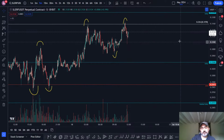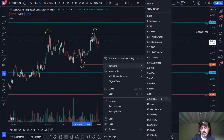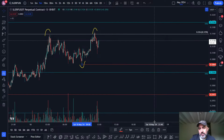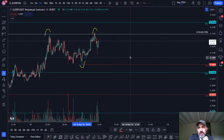Can you see that? And this is your low at 0.3064. And the high is just there at the Fib 236, just above 0.3159. Gary's saying OKS will start NFT hype next week, which should help more people become interested. 24-hour volume is down a lot.